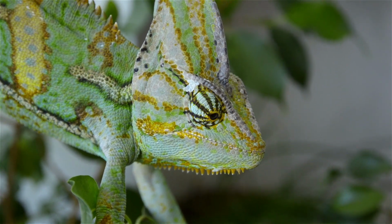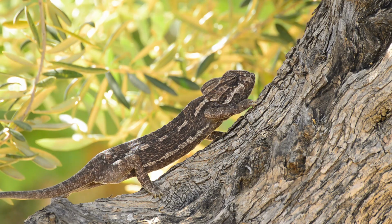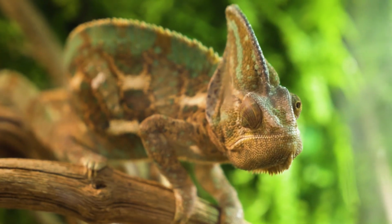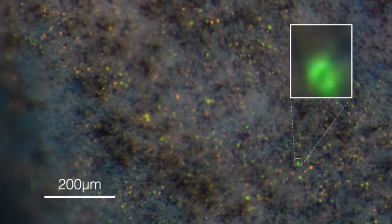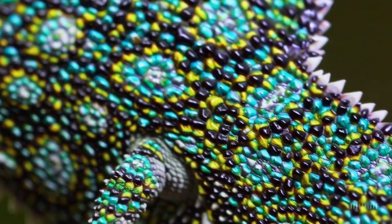When you think of a chameleon, you picture it vanishing into leaves and bark, changing colors to match its surroundings. Its impressive camouflage hides a trick: layers of pigment cells that are exposed by tiny muscles expanding or contracting. But what if we could borrow this trick and make our own surfaces change color?